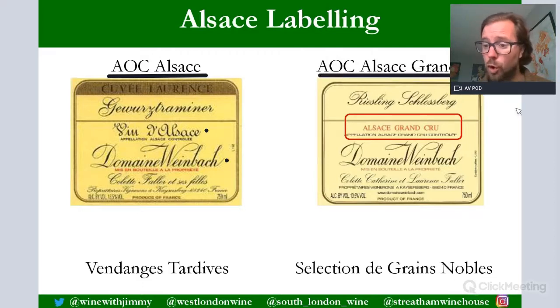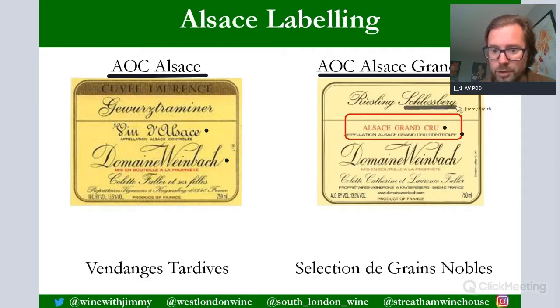And then we have the 51 Grand Crus. This originally was just one Grand Cru, but then they separated it out eventually to the 51 sites, realizing that they are all geologically and stylistically very different. Here is the Riesling Schlossberg, which is quite a famous one, not far from the Kaysersberg area. This is Grand Cru, as it states here quite clearly for you. Then it says Appellation Alsace Grand Cru Contrôlée below it as well. It says the name of the Grand Cru, which is Schlossberg. It says your grape variety, Riesling, here by the same producer.